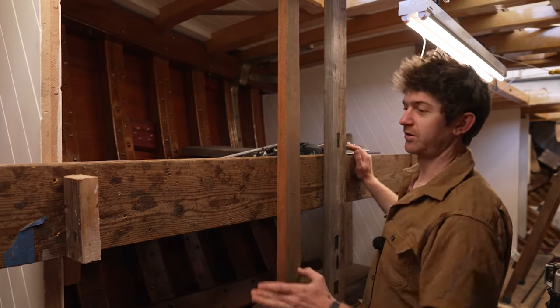So you'll probably remember a couple of videos ago, I was designing the drip tray to go underneath the engine and catch any oil. And since then it has been fabricated and delivered here.